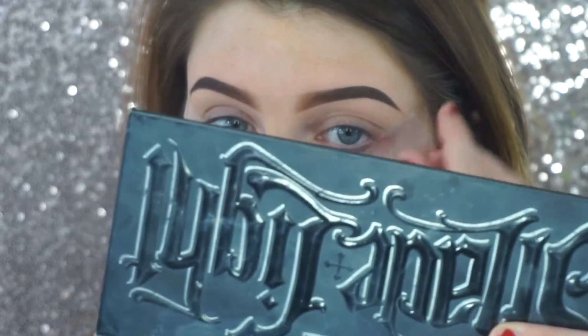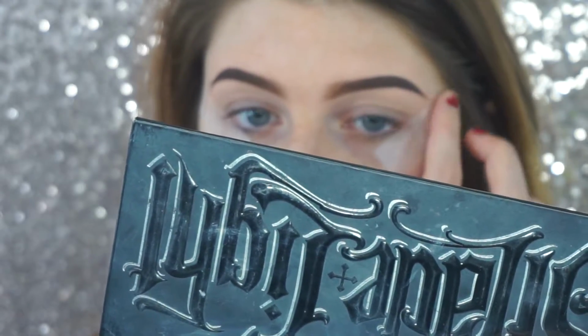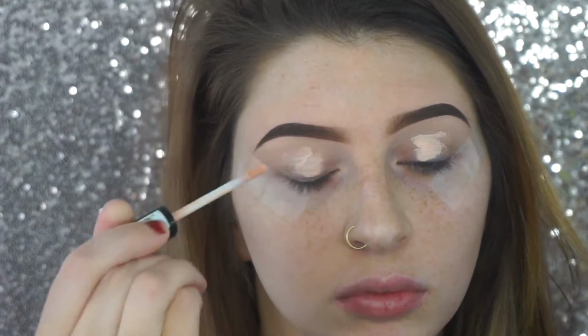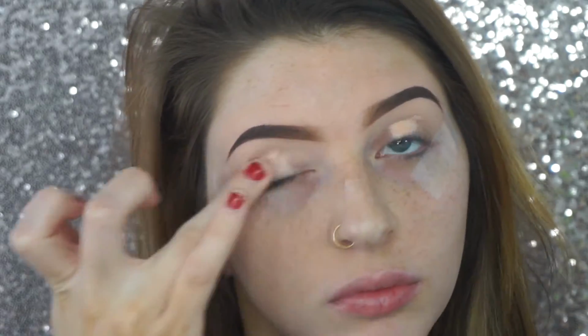And I'm just taking some Scotch tape and placing that under my eyes so that we have a nice sharp line with the shadows. And like I said, I'm just taking that same concealer and using it on my lids as a base.